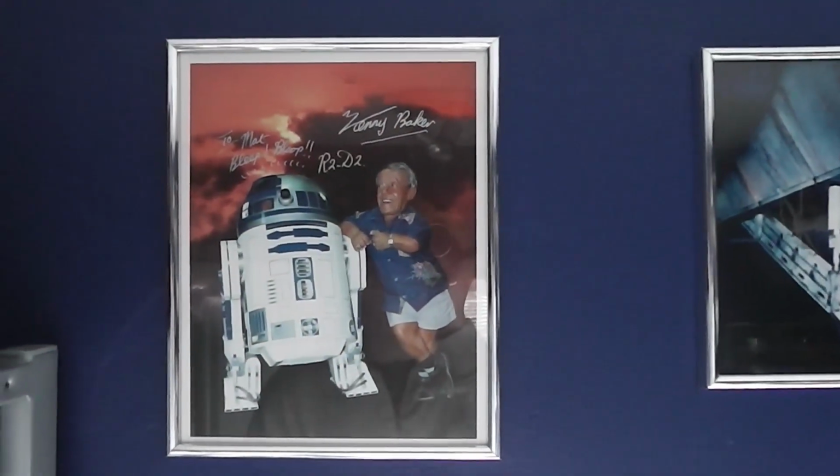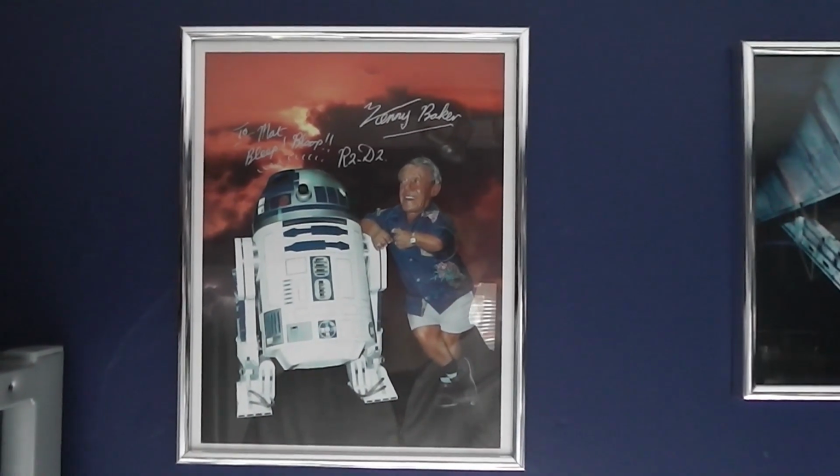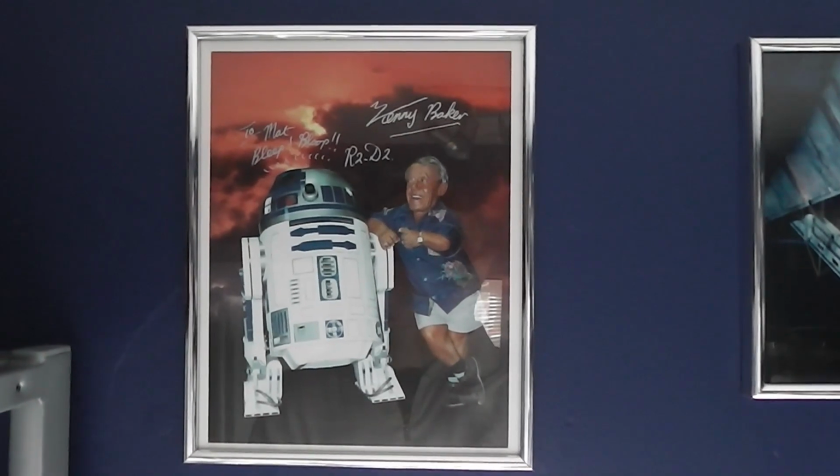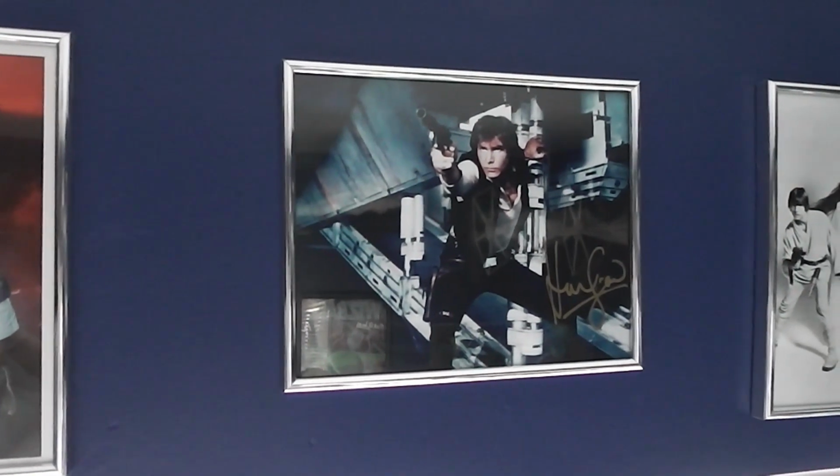For this section, I've switched the lights off to try and reduce some of the glare off the picture frames. But here's the autographs I've got. So the late Kenny Baker there, personalised autograph that I got in the mid-90s. There's a Harrison Ford autograph of Han Solo.